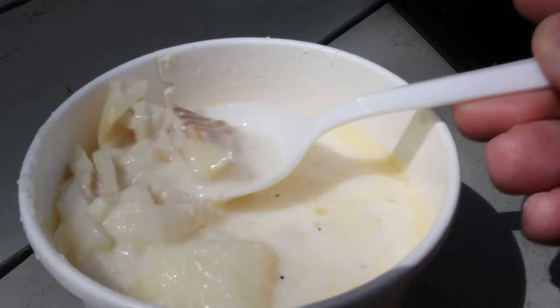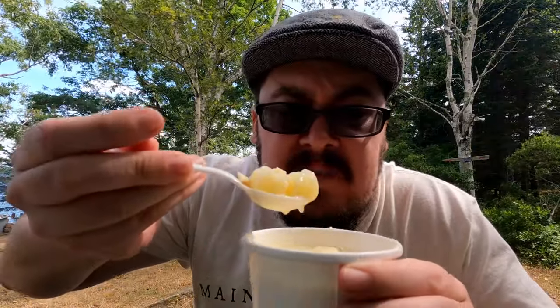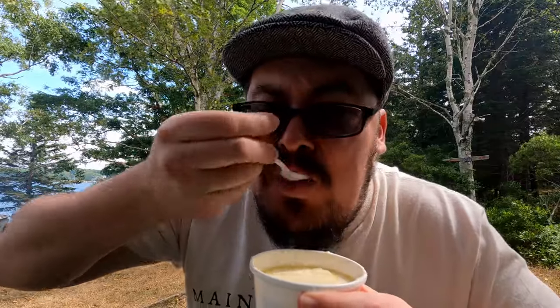Okay, so the chowder has arrived and it looks absolutely amazing. I mean, just the size of the fish. These are huge pieces of fish and potatoes. Oh my God, try it. It's the steam coming off that. Oh, hot. Mmm. Oh, that's good chowder. Oh my God. I don't even need oyster crackers. That is fantastic.